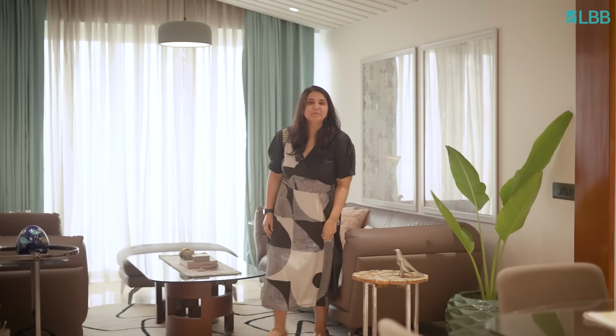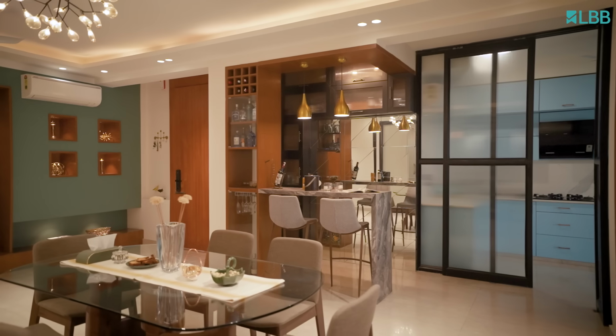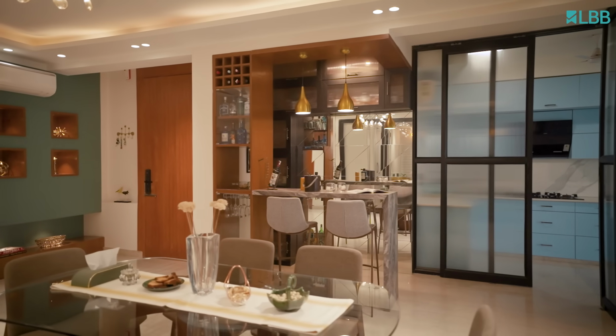Talking about hosting people, next up is our home bar. I think this was actually the easiest decision for both of us. My husband and I both love entertaining guests, and we have a lot of friends coming over. So this is the place where most of us hang around all the time. Nothing was here when we moved in; this was actually supposed to be a utility space.